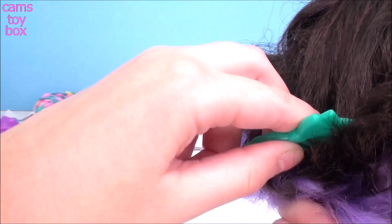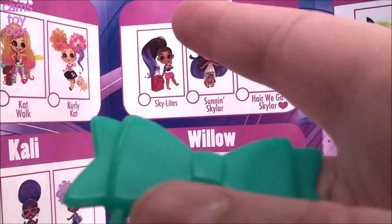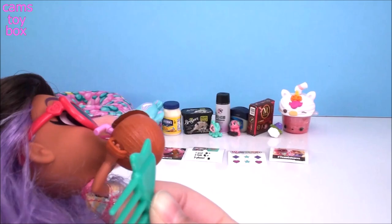Okay, I'm checking out the collector's checklist here. Let me squeeze this in real quick. All right, we have three different Skylars in our category. And we got Sun and Skylar? Or... here we go, Skylar. We got the Sun and Skylar. No, we got... Did we? I can see the glasses and the dress. Oh, you're right. We got Sun and Skylar right there in the middle. Okay, so there's only one signature look. We did not get her this time, but that's okay because she's beautiful.